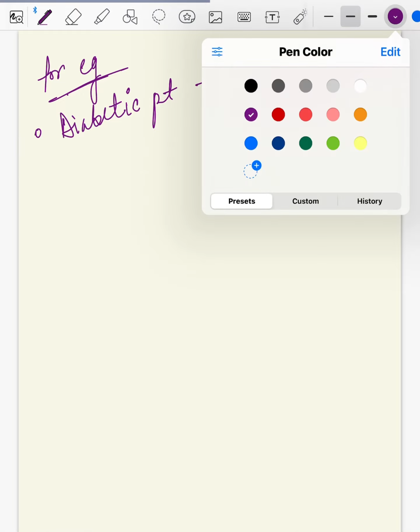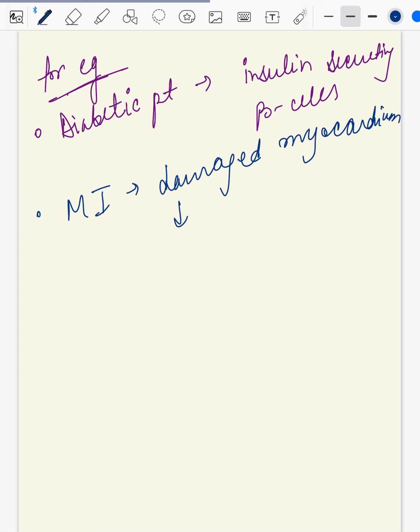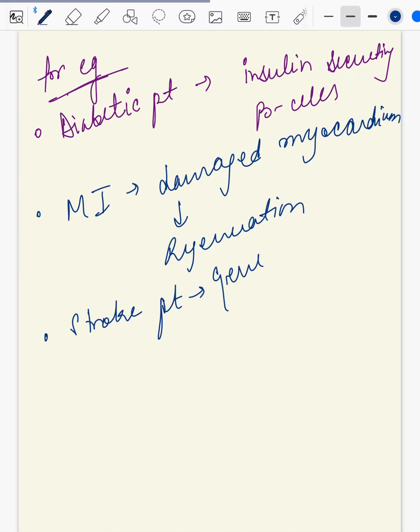Fine. Another example is in patients with myocardial infarction, where the myocardium is damaged. Then we can use these stem cells for regeneration, because the myocardium has very low intrinsic regenerative capacity. So if this becomes successful, it will be very fruitful. Also in case of stroke patients, this can be used for proper healing, because of the generation of the neurons again, if this potential can be extracted.